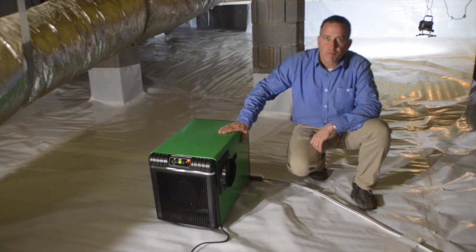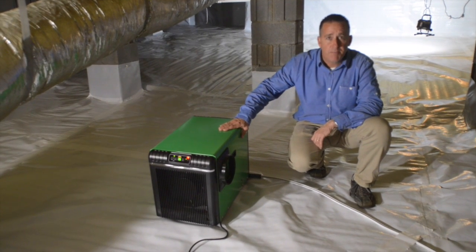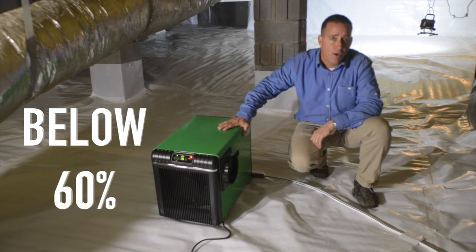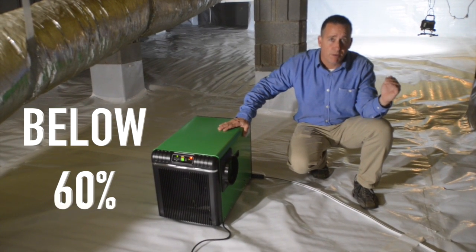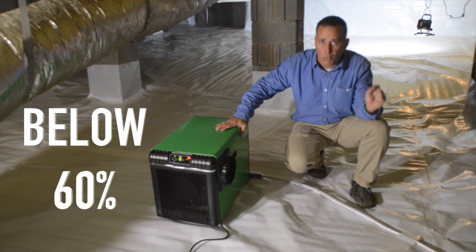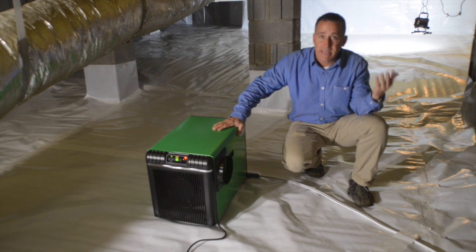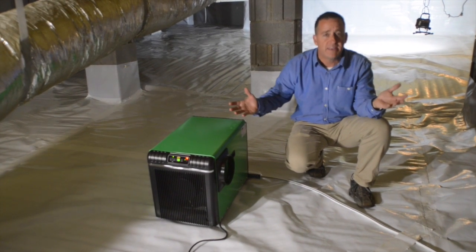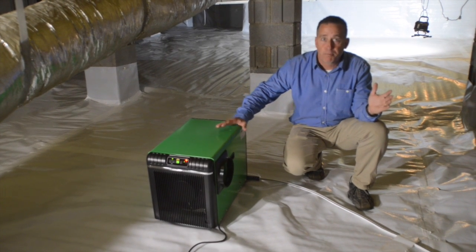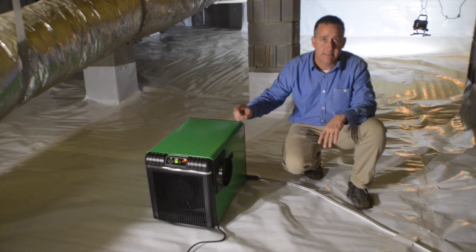The importance of regulating the space is that in the summer months we can keep the humidity level below 60%. Once the humidity level drops below 60%, I create an environment that's very difficult for mold to grow. This is one of the reasons why we have better indoor air quality: underneath the house does not have the ability to produce mold because of the dehumidifier that's regulating this space.